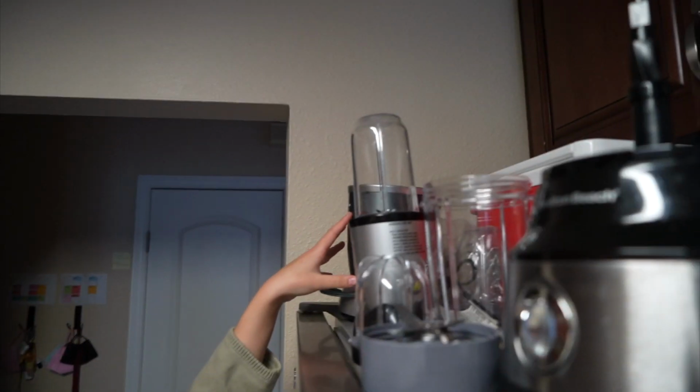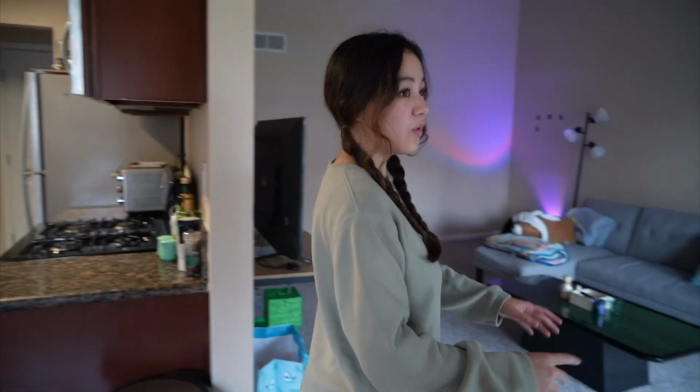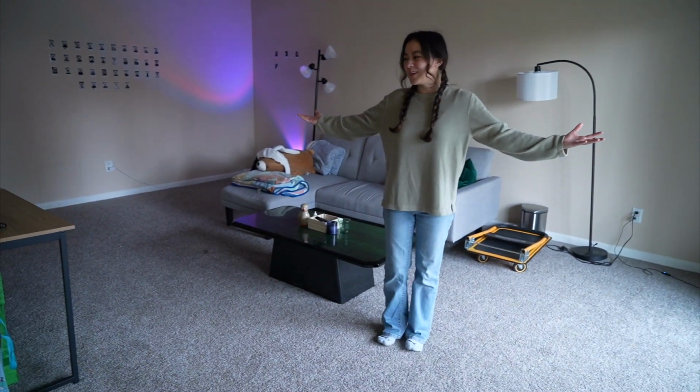Anyways, we've got a variety of blenders. We use the NutriBullet, and then we have a food processor, making plenty of soups, plenty of hummus. Now, from the kitchen over here, we've got the living room.